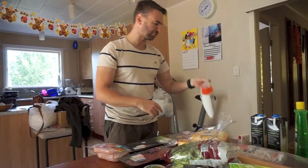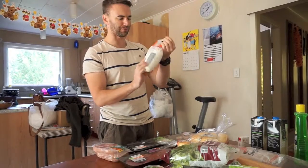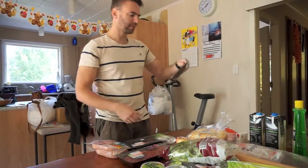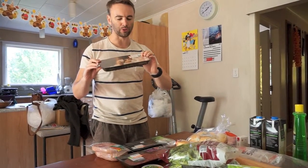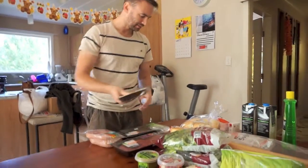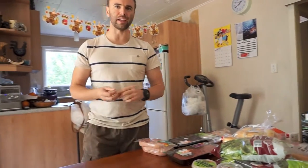How much was the caster sugar? $1.50. Not too bad, eh? And last of all, $4.20 for prawns, and it's been reduced down to $2.94. And that sums up our farmer's market and our Countdown grocery haul.